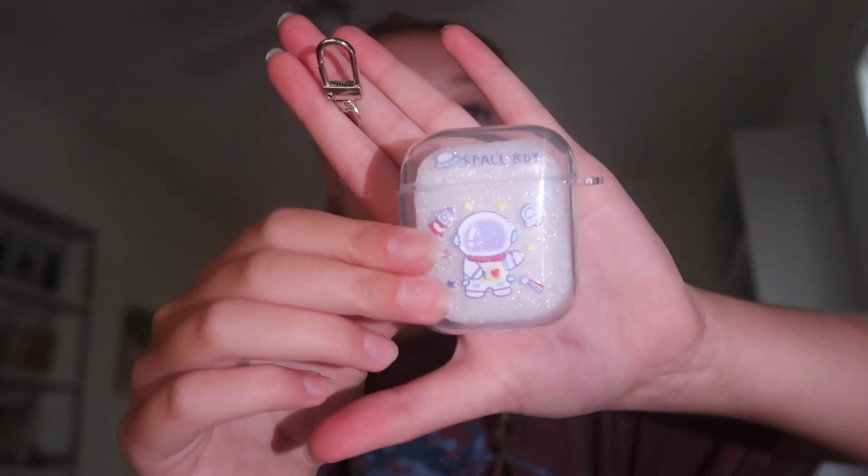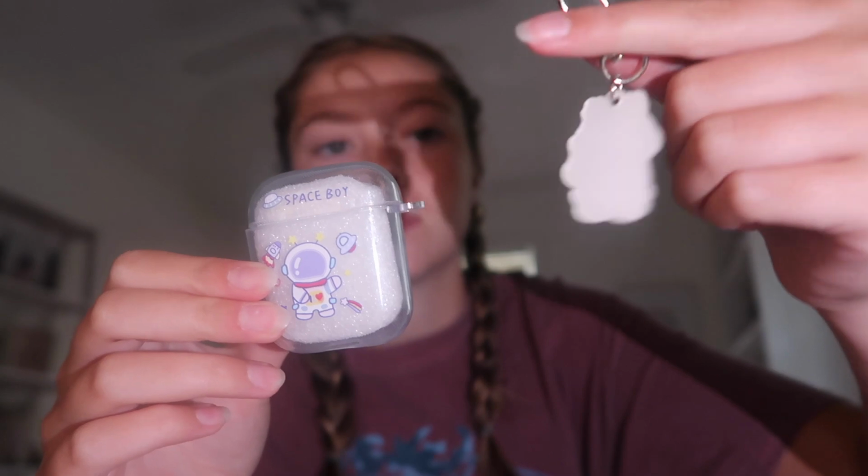Oh, I also got a new case for my AirPods, and it also comes with a little clip so you can clip it onto your backpack or whatever you want. This is the case itself. It's just a little astronaut, and then it comes with a little clip with a matching astronaut, and you can clip it onto your backpack, your keychain.